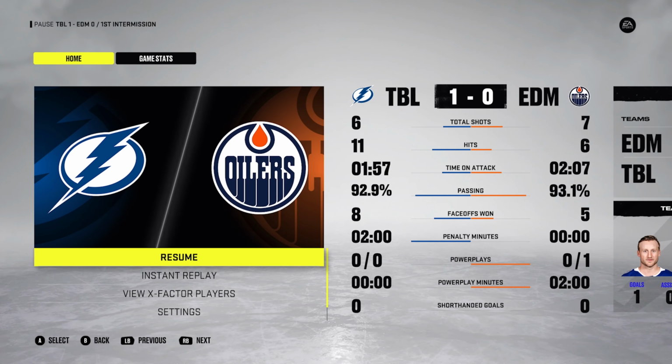Tampa Bay's got the puck against the half wall. Oh, that goes off the mask and it stays out. What do you think hurts more? He's got a headache or his jaw sore? That thing was a bullet.